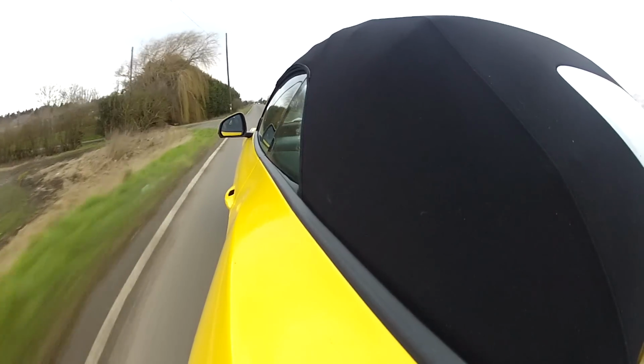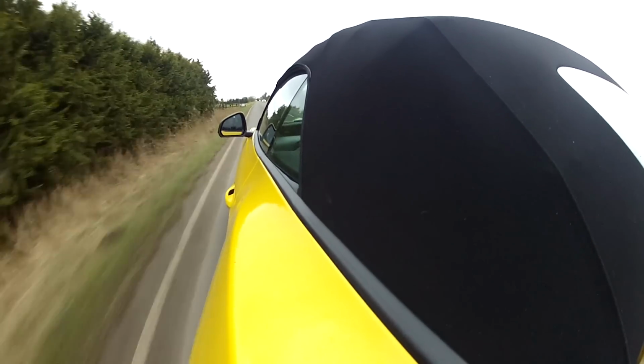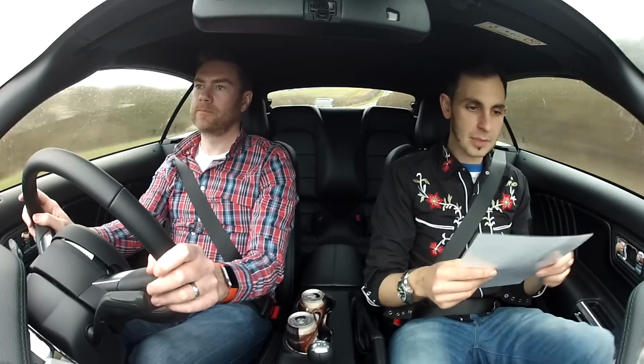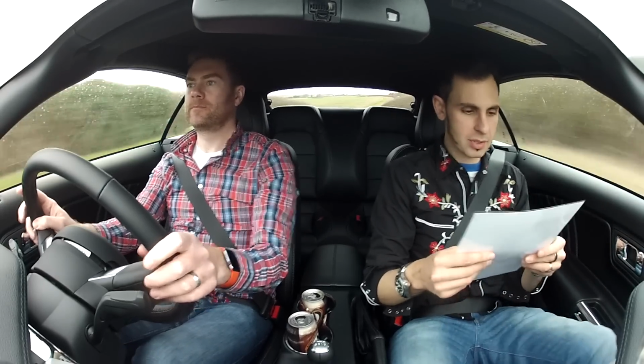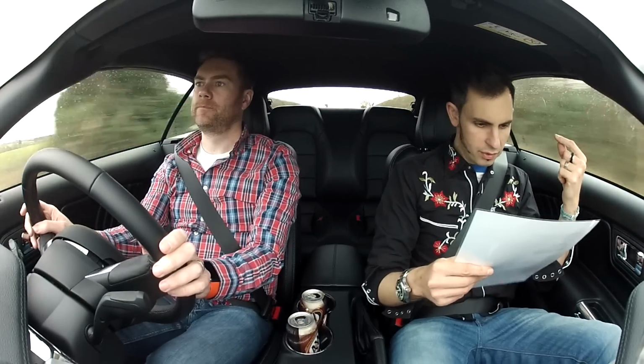Oh, I was looking at the spec of this car because Ford and a lot of manufacturers give you a laminated sheet of paper in the door pocket, and we know that this is the 2.3 EcoBoost. We know it's 310 horse. This car has a limited slip diff. Is that an option or standard? Well, from what I think, it's standard on this car. Being a convertible, it's I think $5,000 more than the normal one.